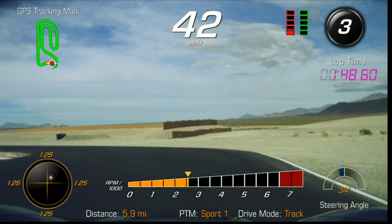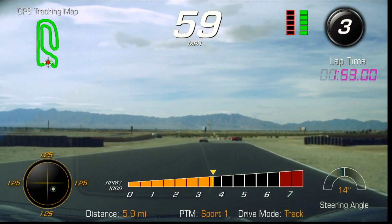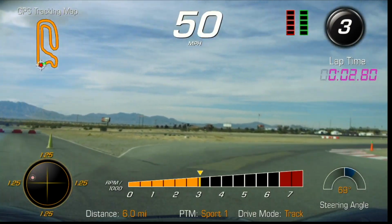Did a good job recovering, but if you're just a little bit wider in 8, kind of think about towing a trailer in turn 8 there. And that'll help. There you go, Nate. That was really good there.